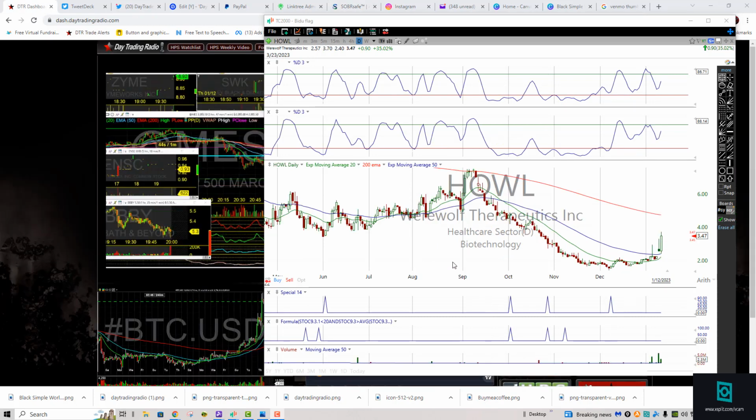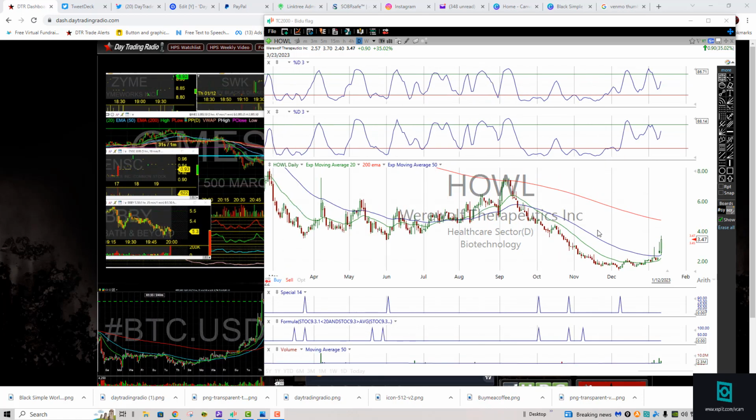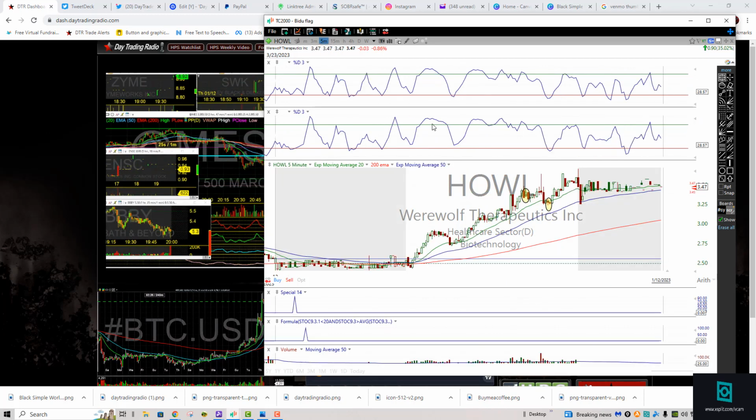Don't know if I even mentioned this before, but we also started a position in HOWL, Werewolf Therapeutics. Cool name. I thought maybe they made a vaccine for lycanthropy, when you change into a werewolf. But I don't know. Again, it's about the momentum, about the chart. A nice pop today. Started seeing it go here. We got in. It's consolidated at the highs. Like to get a little bit further move on it, and we're good to go.